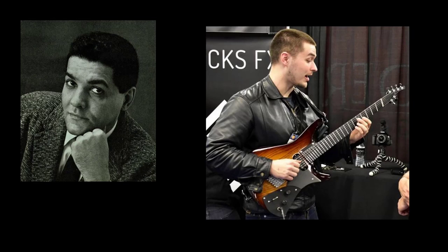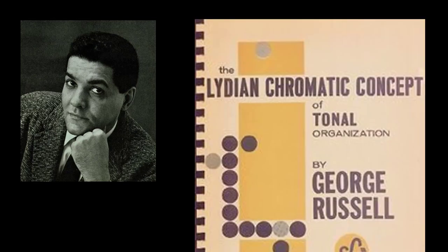For Russell, Lydian organisation of tonal space was not incidental, but the most important idea in the book. Its title, after all, is The Lydian Chromatic Concept of Tonal Organisation, and not Chord Scale Equivalence and Jazz Improvisation or the like. Rather than simply writing off Russell's more unusual ideas as eccentric rambling, we will aim in future videos to reincorporate some of them in an effort to assimilate some of the first jazz theory back into modern scholarship.